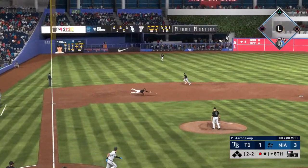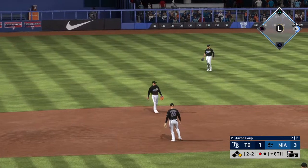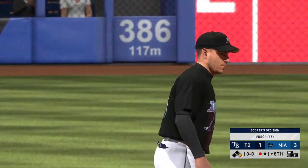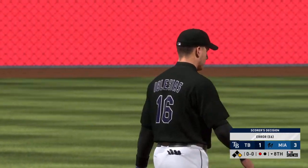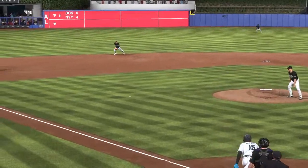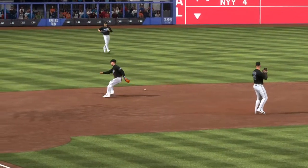On the ground to the left side. Oh, and he has some trouble with it. And they'll have no play as he reaches first base safely. Jeez, this looked like a routine grounder that just got away from him. Every school kid knows that you've got to look it all the way into the glove. He didn't, and now they've got to deal with a 1-out base runner.